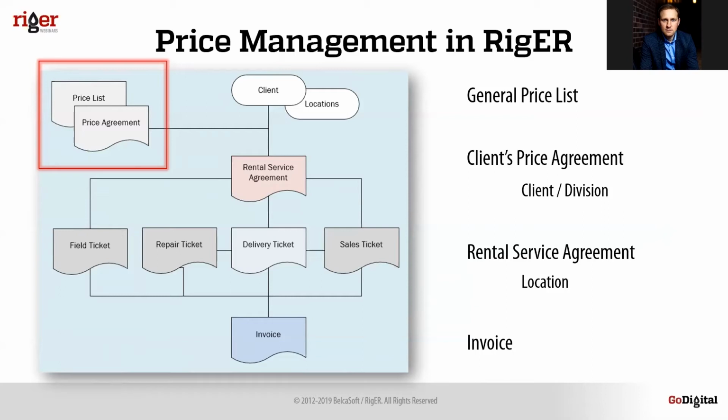The first level is a general price list where we set up the general prices for all the clients. Then we can move down and create a price agreement for a particular client and division of this client, depending on the business in which this client operates.